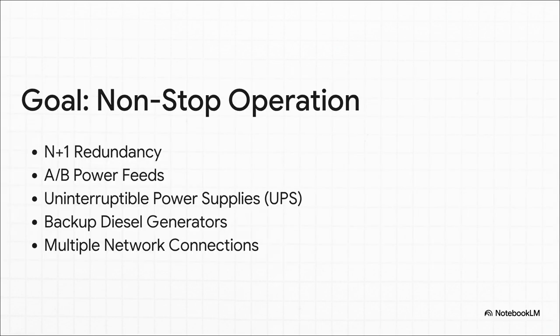Now, the number one absolute golden rule of a data center is that it can never, ever go down. So how do they do it? With a concept called N+1 redundancy, which basically means everything has a backup. Every server has two power cords, plugged into totally separate A and B power sources. If one goes out, the other takes over instantly. If the entire city's power grid fails, massive batteries, these UPS systems, kick in immediately, giving them just enough time to fire up huge backup diesel generators.